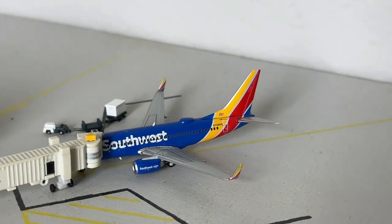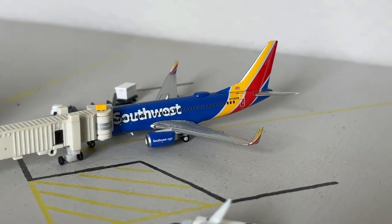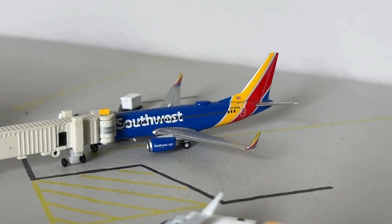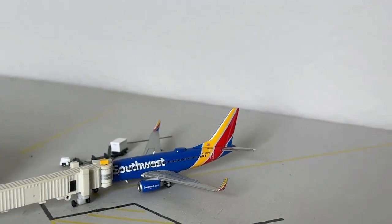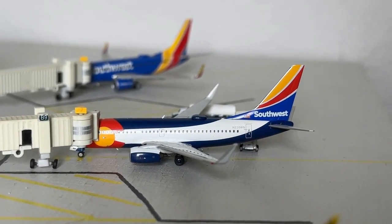Starting over here with the other side, the Terminal A, we have the Southwest Airlines 737-700. This guy's in the Heart livery with the blended winglets. Currently making a non-stop service today coming in from Phoenix Sky Harbor, and now it's going to be heading on over to Oakland. Two other routes that are also doing very good, along with many others. So it's certainly been very cool to see how well these routes have been doing. Very nice.